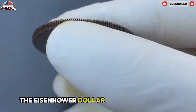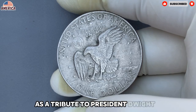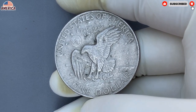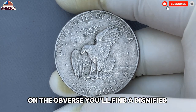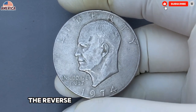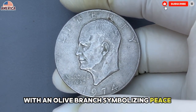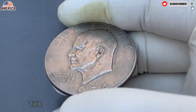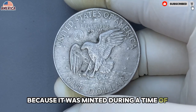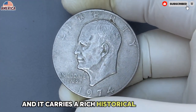The Eisenhower dollar was minted from 1971 to 1978 as a tribute to President Dwight D. Eisenhower and as a celebration of the Apollo 11 moon landing. On the obverse, you'll find a dignified portrait of Eisenhower, capturing his leadership and legacy. The reverse features the iconic eagle landing on the moon with an olive branch, symbolizing peace and the great leap for mankind. The 1974 issue is especially significant because it was minted during a time of economic and political change in the United States, and it carries a rich historical backdrop.